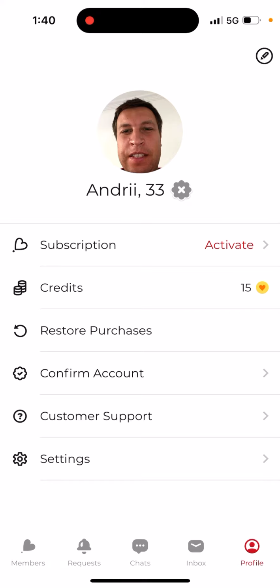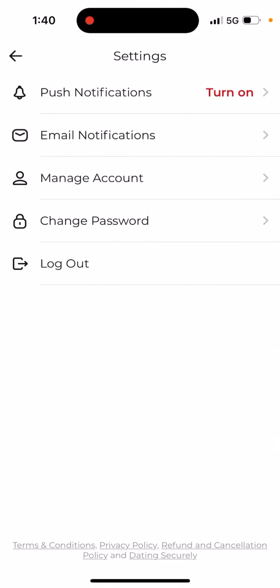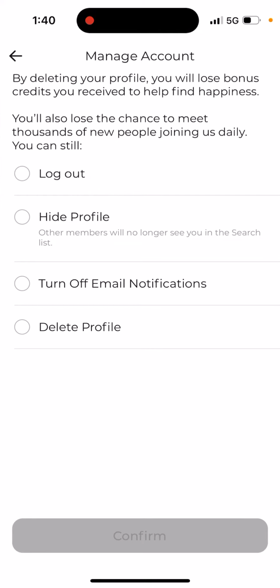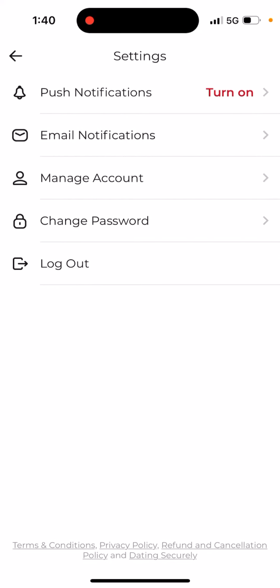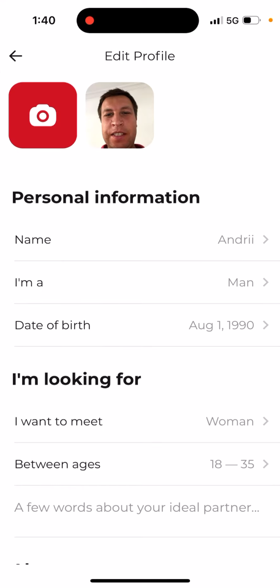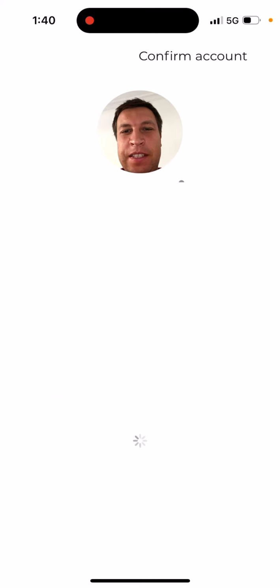But that's basically the idea here, how that is working. And yeah, so that's what it is. And then you just have settings. If you don't like it, you can just delete your profile from here, just manage your account. You can edit your profile, confirm account.